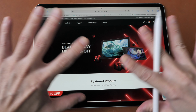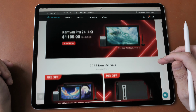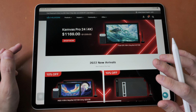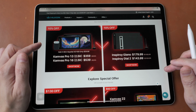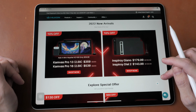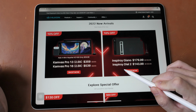And now to give you my overall recommendation. If you have the budget, well, Canvas Pro 24. If you want to have the best value for money, big pen display, go for the Canvas Pro 24 2.5K, the 24 Plus. If you want something smaller, I would say it's either Pro 13 or 16, 2.5K. If you have a limited budget, go with the 1080p models. And if you want something even more affordable, go with the pen tablets, the ones without the displays. I would recommend the Inspire Dial 2, or the Dial 1.